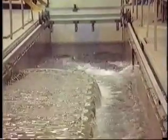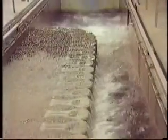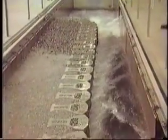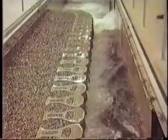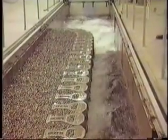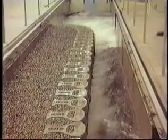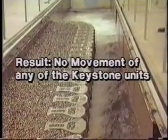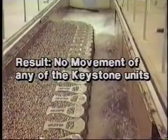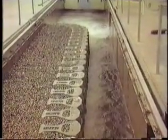Measurements were taken at several locations before and after the test runs of the distance between individual blocks in the wall and the concrete wall of the flume to determine whether or not there was any movement of the blocks as a result of the sudden drawdowns. Note how this test dramatically illustrates the ability of Keystone units to promote effective drainage. There was no detectable movement of any of the blocks, even though those on the bottom row were not fastened to the floor in any way.